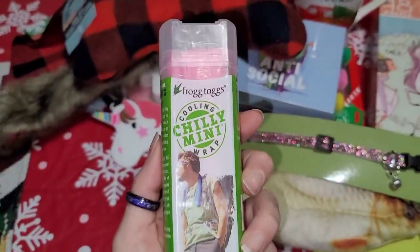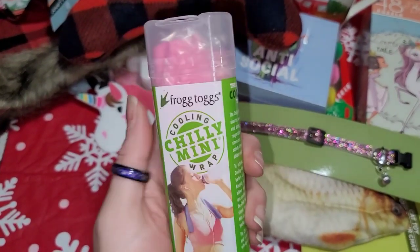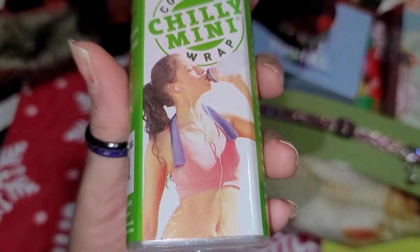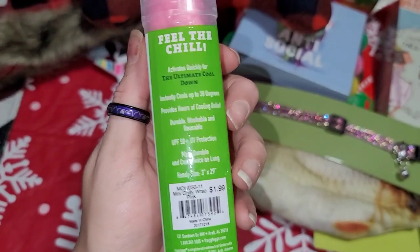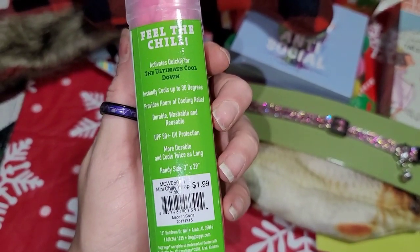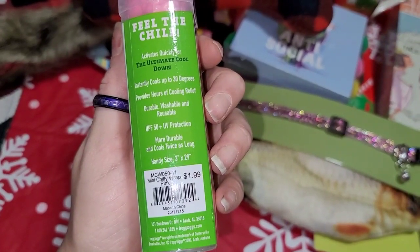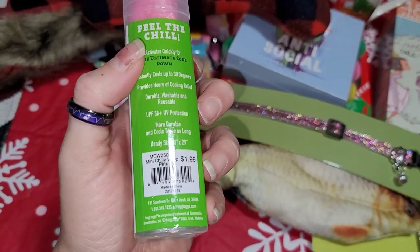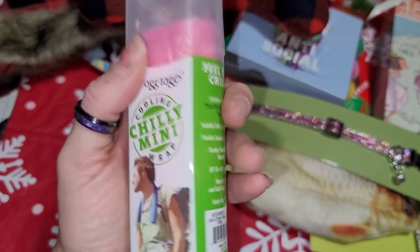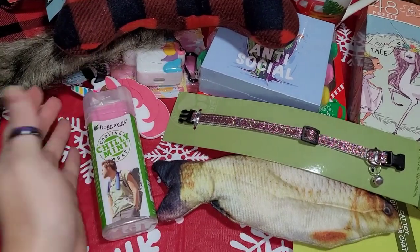Another product I got is this Frog Togs brand, and it is a cooling chilly mini wrap. So basically, this workout princess right here is wearing it to show you that you get it cold. I believe you wet it and it instantly cools up to 30 degrees. Wow. So it cools twice as long and is a handy size of 3x29. Originally, wherever you get these from, you can see they are $1.99, but check it out at your Dollar Tree and you can get it for a buck. I've never tried it, so I can't tell you if it's good or not.